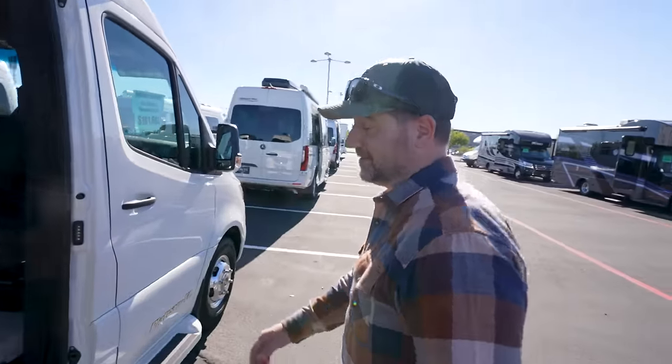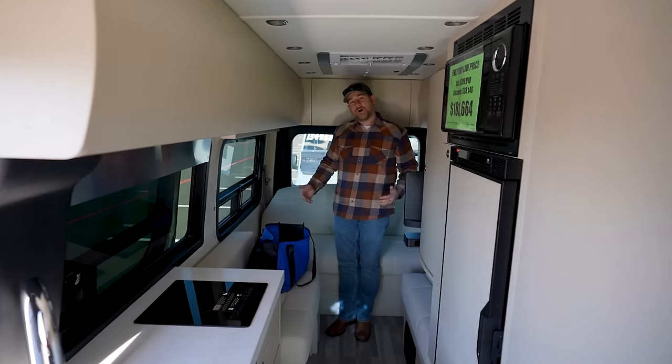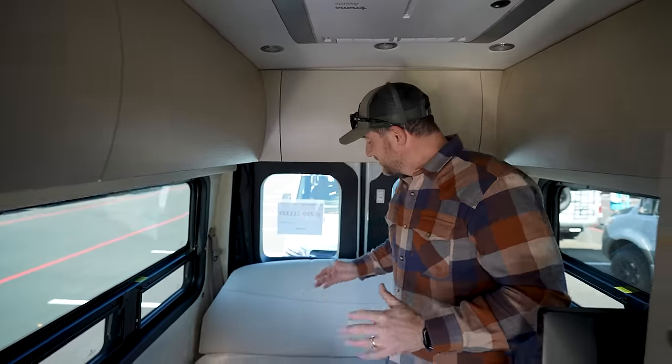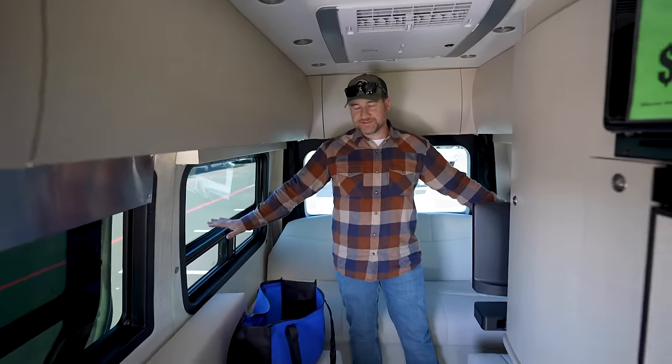All right, this is the Pleasureway Plateau FL and very similar to the previous van. Come on in and take a look. Well, okay, so this van is on the Mercedes 170 chassis and it is significantly bigger and I'm a huge fan. So you have the same power bed back here. Yep. With your TV, your storage, the same windows, everything is exactly the same.